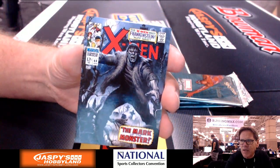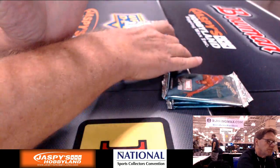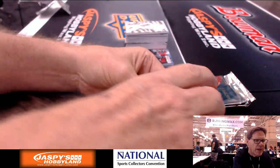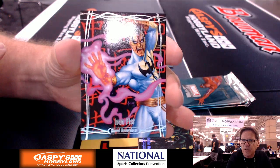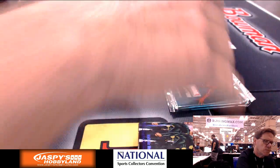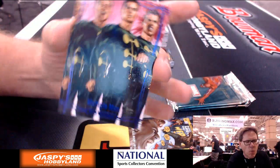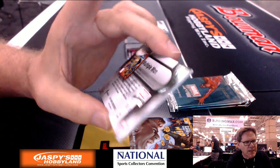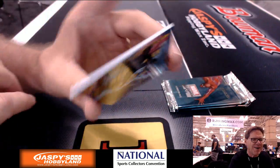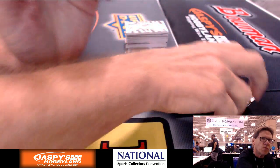The Mark of the Monster. Frankenstein, numbered out of 1499. Wow, next pack. This has been a monster box. Iron Fist, numbered out of 999. Next card, Multiple Man. Multiple Man numbered out of 199. Very nice low number. Wow, I love The Werewolf by Night, numbered out of 1499. These comic covers are really nice.